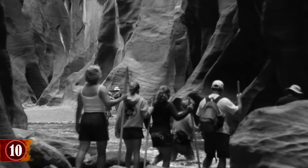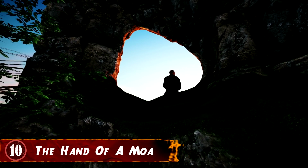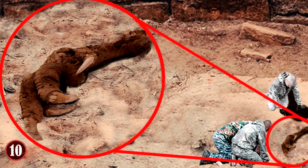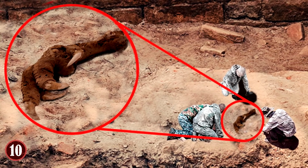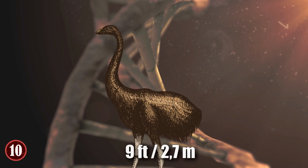Number 10. The Hand of a Moa, New Zealand, 1886. A group of archaeologists went to Mount Owen to examine and observe the underground complex of tunnels that lie beneath the mountain. Upon finding a large pile of bones, they found a claw that seemed to resemble a creature of the ancient past. This bird was flightless, but it was incredibly tall. Some say it was even over 9 feet in height.